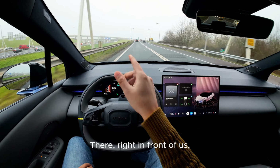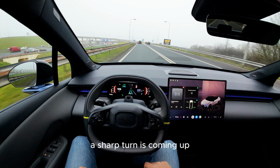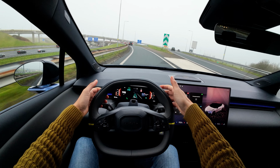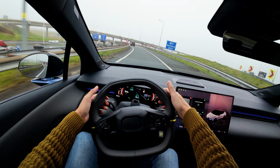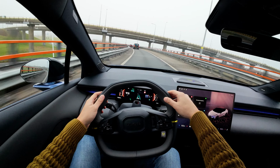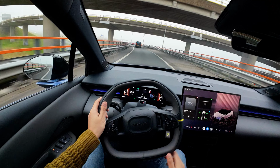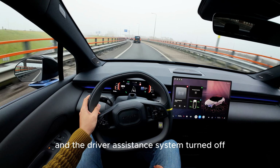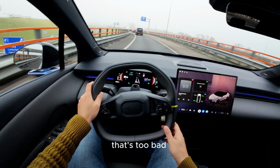There, right in front of us, a sharp turn is coming up. Will he manage to steer through it flawlessly? Let's find it out. I was holding the steering wheel very lightly and the driver assistance system turned off really quickly. That's too bad.